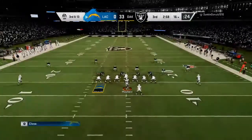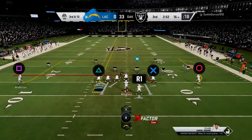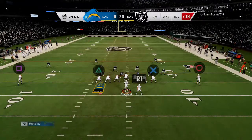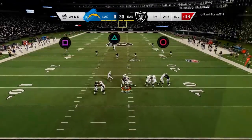No gain on this defense, no gain. Here we go. Mike 50. Mike's 50. Here we go. Hey, Mike's 50. Here we go. Hey, no, look, we got Mike 50. Third and long for Mayfield.